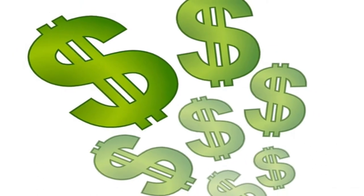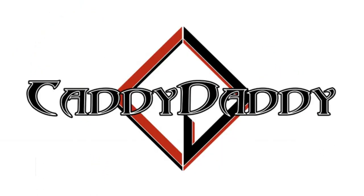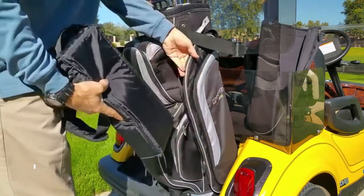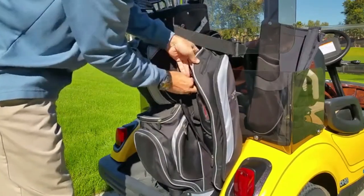Are you looking to save money on your next round of golf? Then consider a golf bag cooler by CaddyDaddy Golf. Our golf bag coolers are designed to fit inside your golf bag's accessory pocket so you can pack your beverages at home. This allows for big savings at the course.